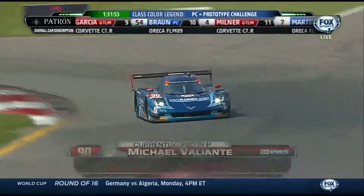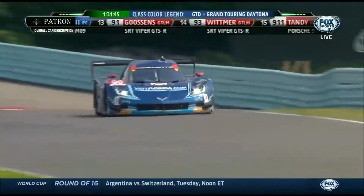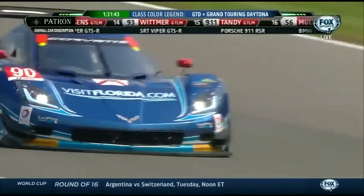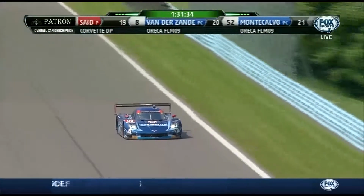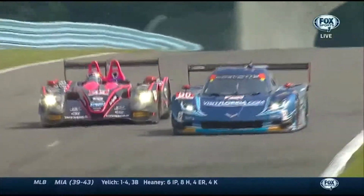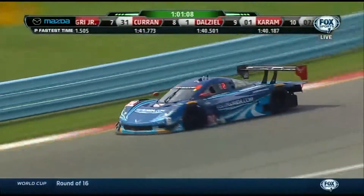There's the number 90, Michael Valiente, the Visit Florida.com, really quick, and it's going to be fascinating to see how this fuel goes. They're really cutting it close. The Yak is on max attack, Dorsey. Yeah, he is. This was our 12th overall lead change among the 90 car, Valiente. And that extra track.